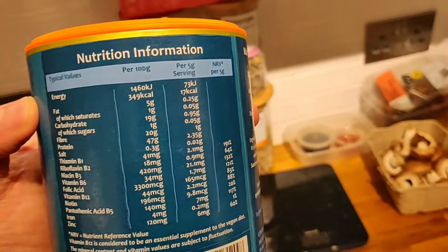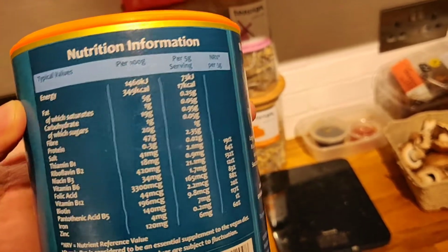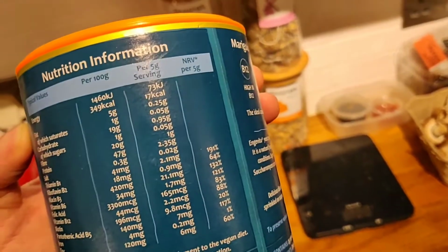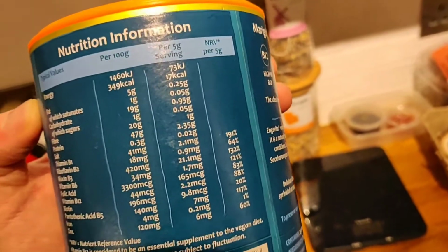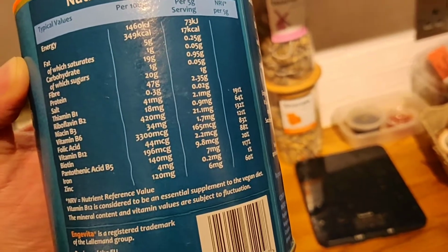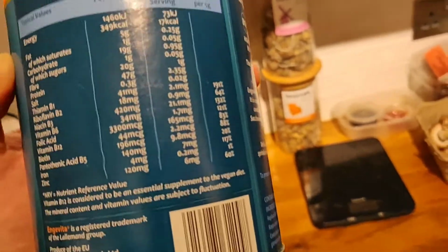So let's take a little trip around to the nutritional section, and you can already see, per 5 grams, so that is just a tablespoon, you get basically no calories, 17 calories, and then no protein, no fat, no sugar, and then it gets interesting when you get to the nutrition. So it has zinc, 60% of your zinc, which is amazing for a tablespoon.